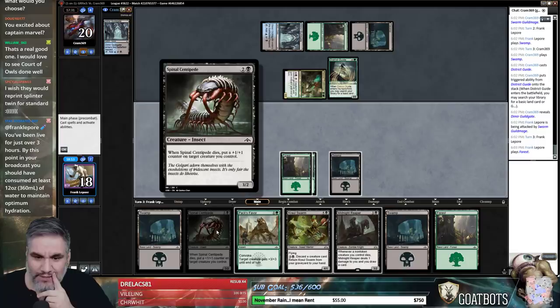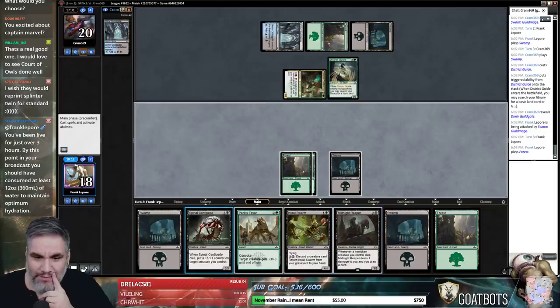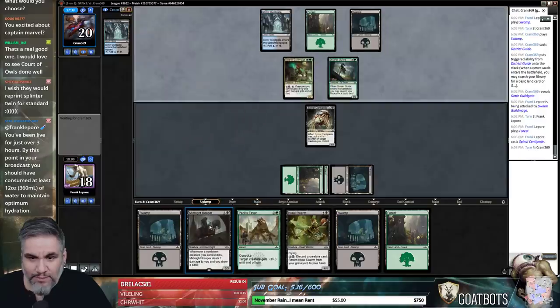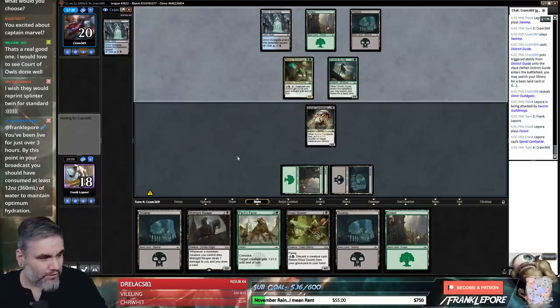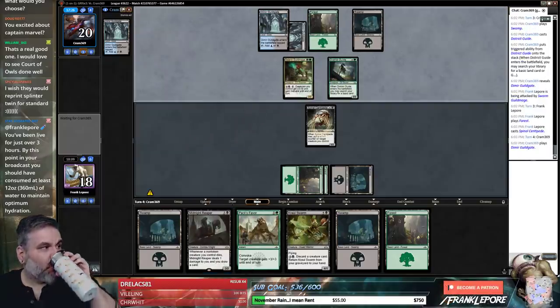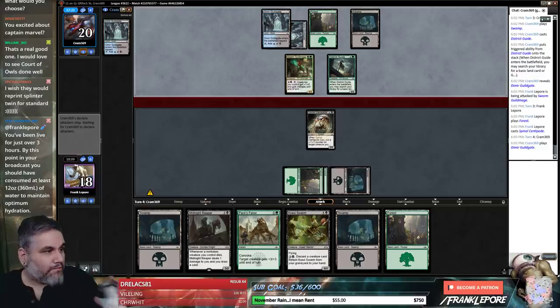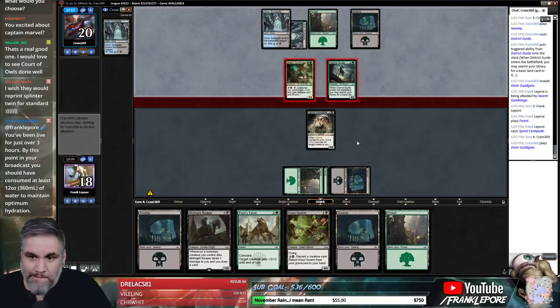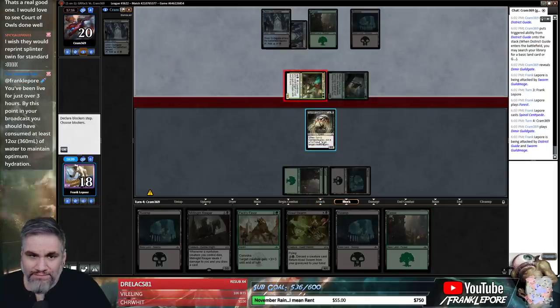They have a bunch of tutus. I don't really like playing this guy without having a dude to put it on, but I guess I'd rather play that than expose Midnight Reaper. I'd probably just take 4 here. I don't even care. So just block.